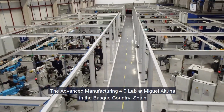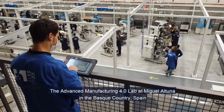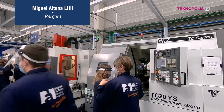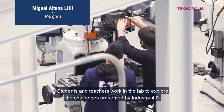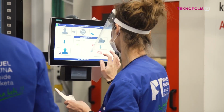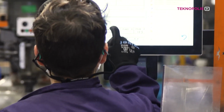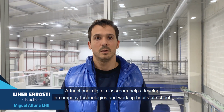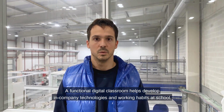The Advanced Manufacturing 4.0 lab at Miguel Altuna, in the Basque country, Spain, is a physical space for digital learning. Students and teachers work in the lab to explore the challenges presented by Industry 4.0. A functional digital classroom helps develop in-company technologies and working habits at the school.